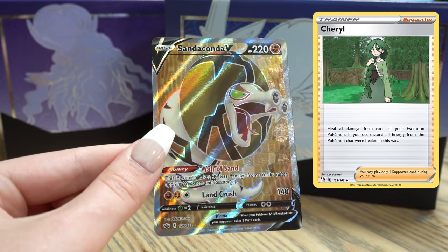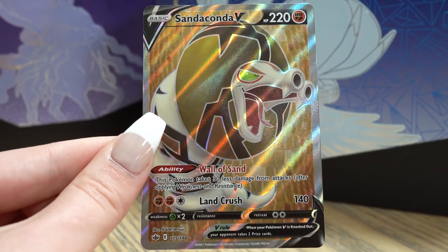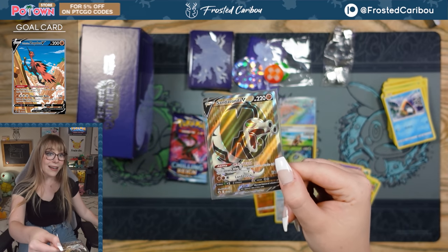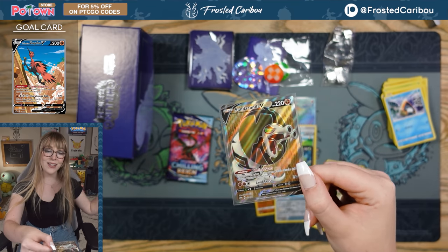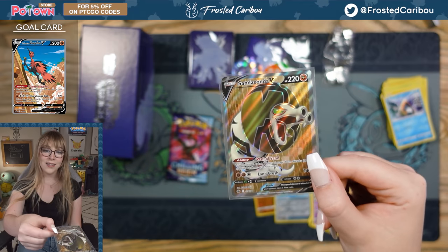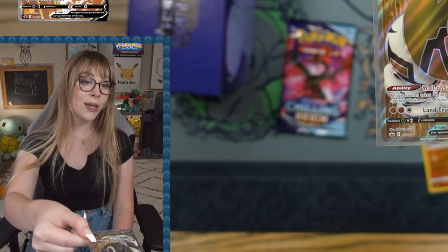It's very tanky. It's like 320 HP, I think. Sandaconda is also fighting type, so Eternatus and other dark Pokemon are going to be weak to it. All around, Sandaconda VMAX is something I'm very excited to test out and play once I get the cards online and in person. So, there we go. I'm happy to have a sort of lead up to that.